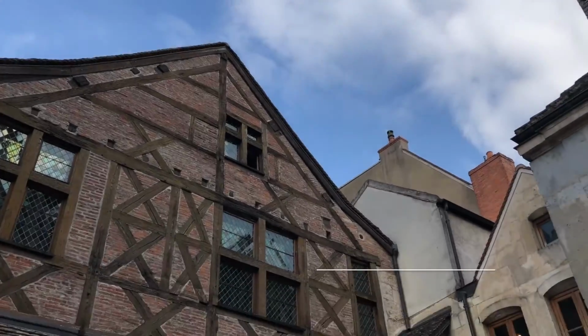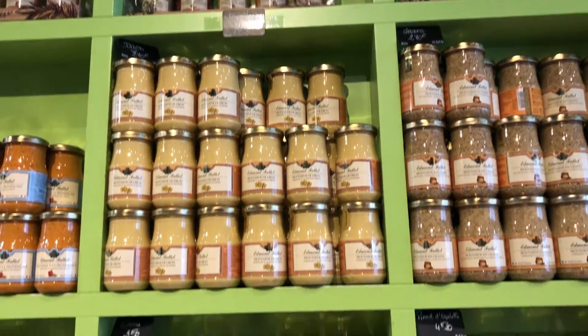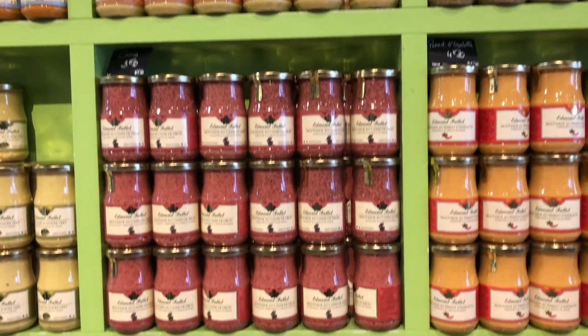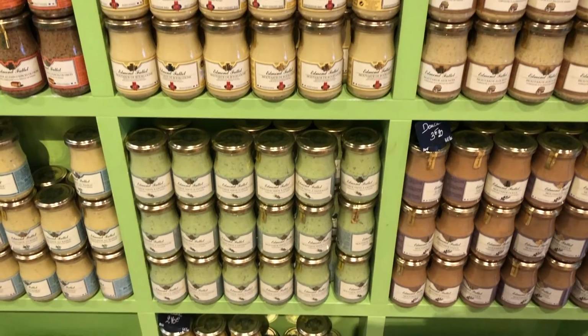Nearby is a specialty mustard shop called La Moutarderie Edmond Fallot. This shop had literally walls and walls of differently flavored Dijon mustards to sample. So we decided to get some small ones for only €1 each, quite cheap, and took them home with us.